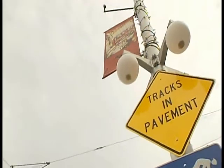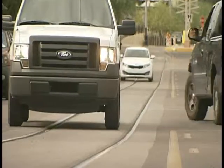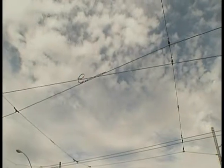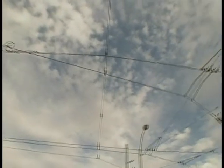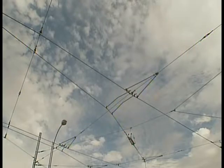Roadway space and safety demands may require you to drive on the streetcar track. Vehicle tires on the track may create the sensation of a shimmy, but no worries, the streetcar track isn't electrified. However, the overhead lines are hot, with over 750 volts running through them, not something to play around with.